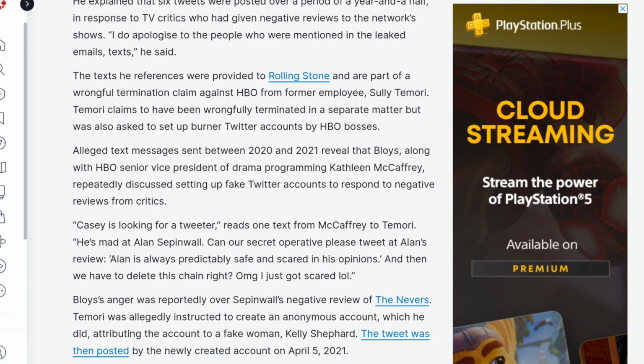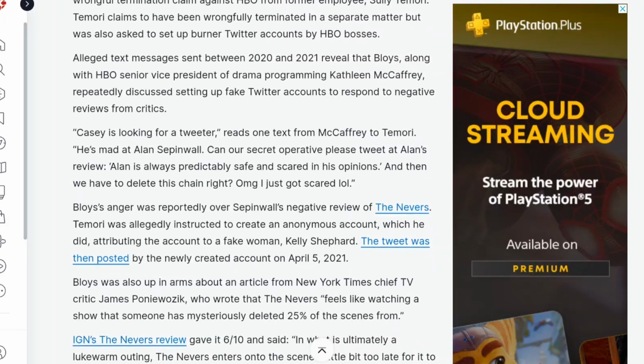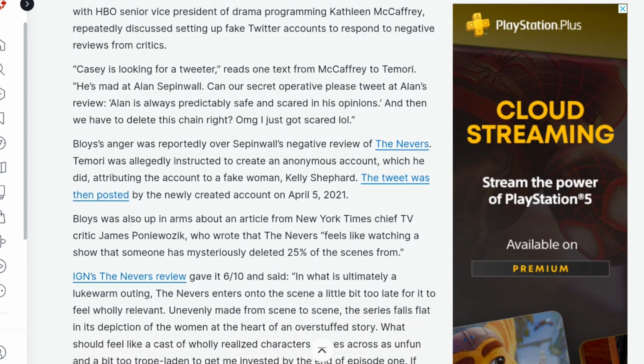The text references were provided to Rolling Stone as part of a wrongful termination claim against HBO from former employee Sully Tomori, who claims to have been wrongfully terminated in a separate matter, but was also told to set up burner Twitter accounts by HBO bosses. Alleged text messages sent between 2020 and 2021 reveal that employees, along with HBO Senior Vice President of Drama Kathleen McCaffrey, reportedly discussed setting up fake Twitter accounts in response to negative reviews from critics.